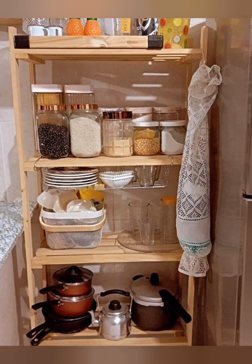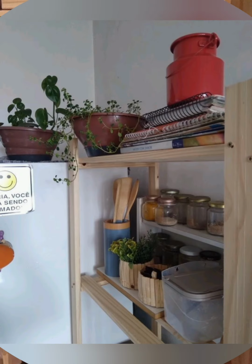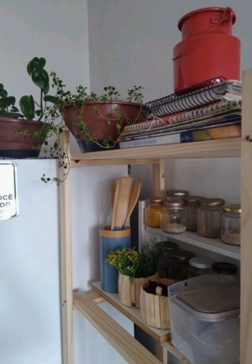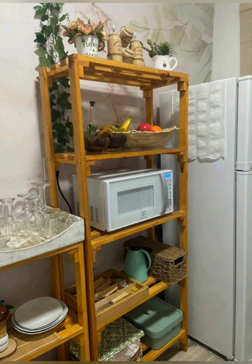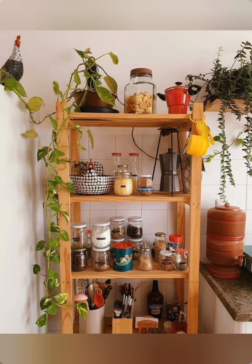Integrated appliances. Integrate appliances like the microwave or dishwasher into the cabinetry to maintain a streamlined look. Pull-down or pull-out countertops. Consider installing pull-down or pull-out countertops that can be tucked away when not in use.